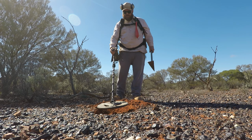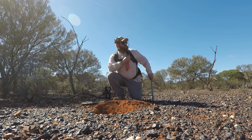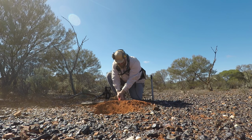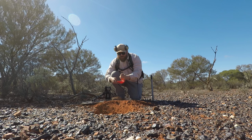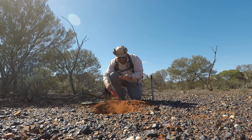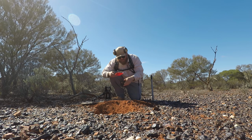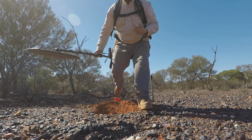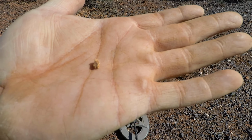Should have it by now. Yep. Alright, just at the back of the pile. Almost. There it is. Probably like a 0.3. Maybe 0.4. Beautiful little nugget.